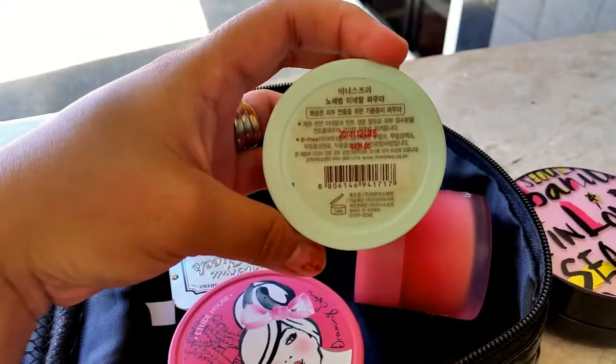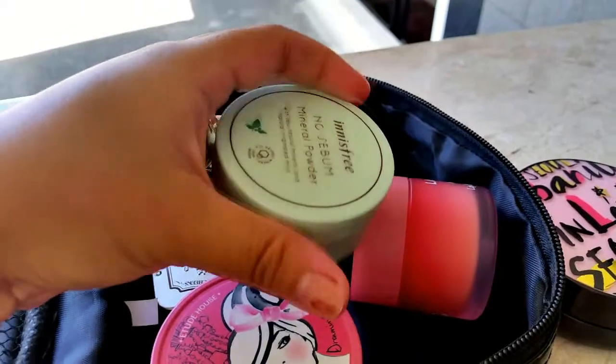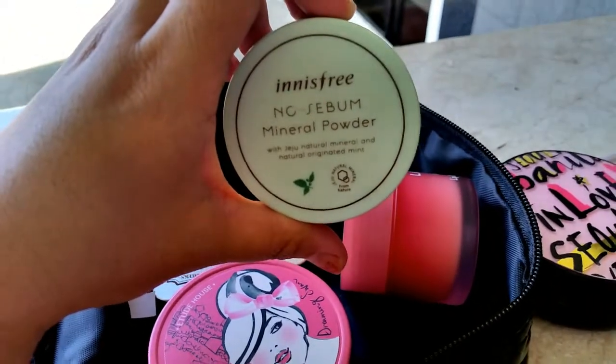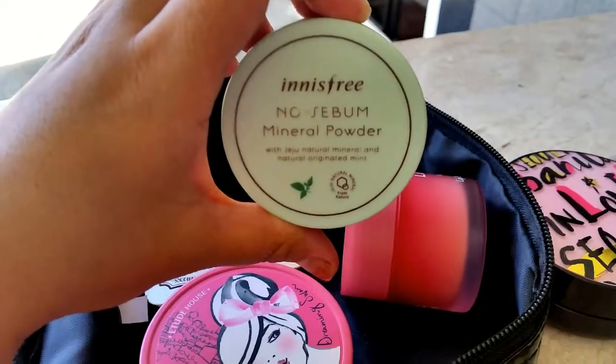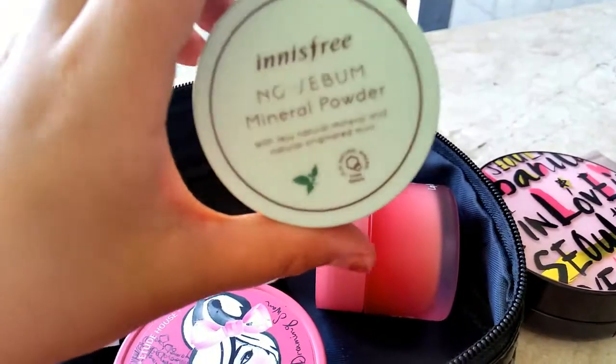So that's the back portion. It's all in Korean, so I can't read it. This is really very good. I put this after I finish with my cushion foundation. I let my cushion foundation stay for about a minute before applying this one so that it won't cake. And I love this, I don't need any touch-ups after.